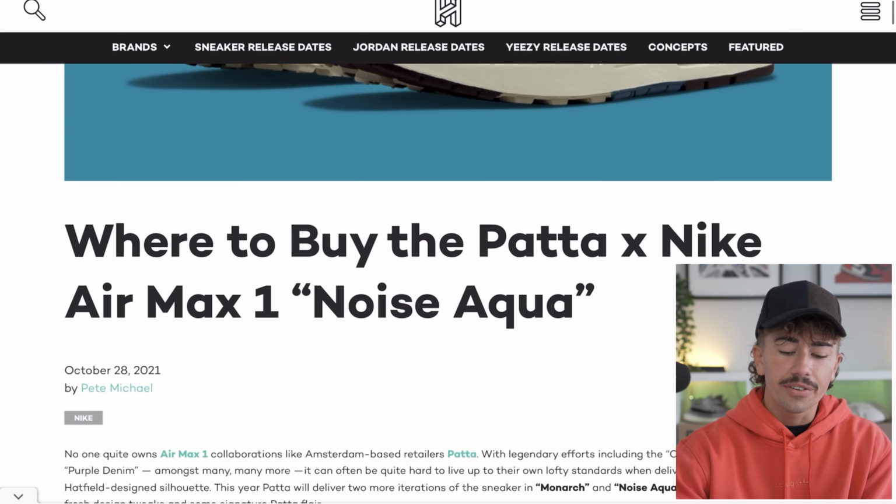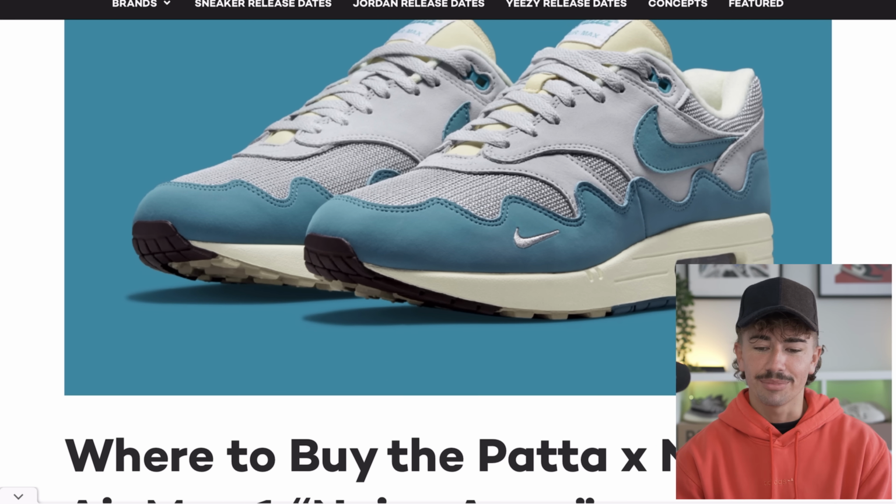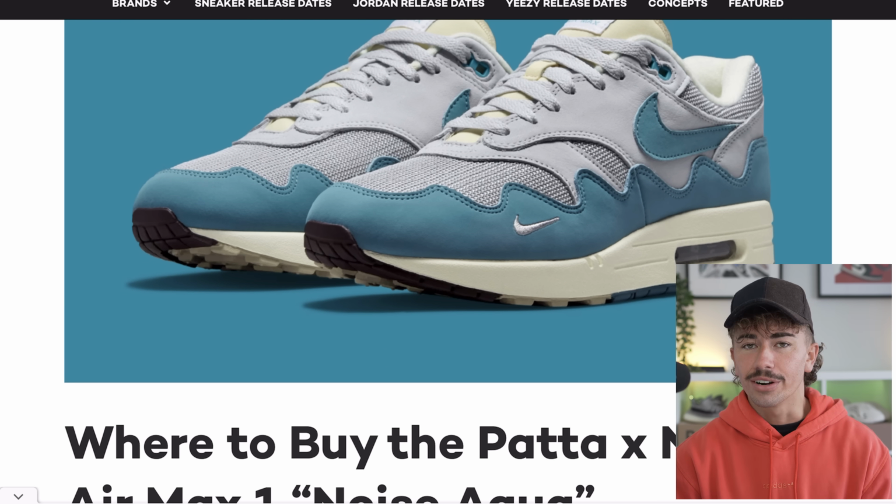But yeah, it's a very, very clean colorway, especially if you didn't get the Monarch pair. You're gonna want to grab this because both of these are very, very solid sneakers.